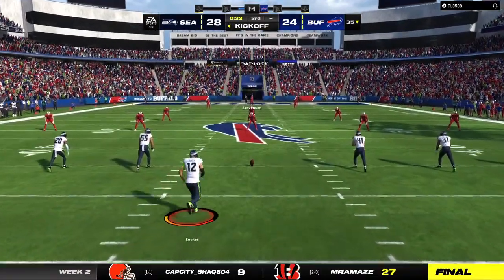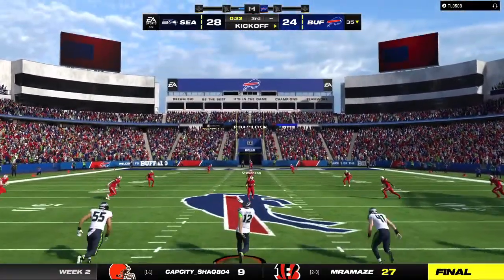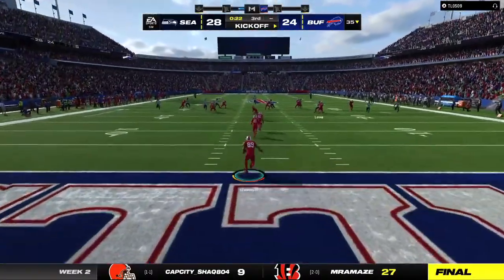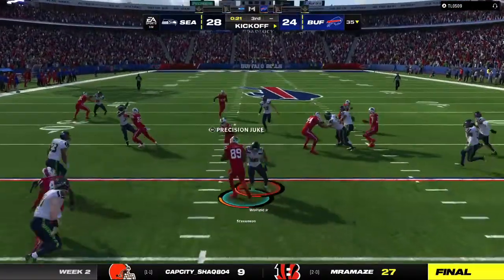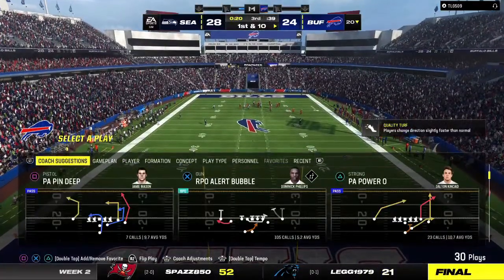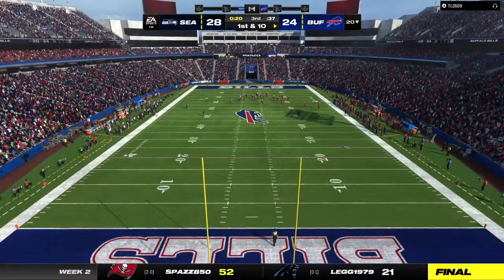The kick unit for the Seahawks out there on the field, and we are ready to rock. Stevenson now, he's going to bring this out. And the decision to come out of the end zone is going to cost him 5 yards as he's taken down right at the 20.